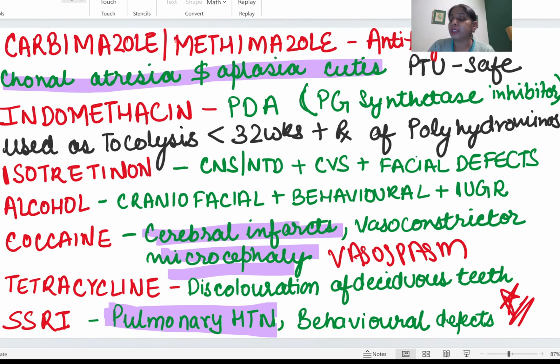If there is alcohol addiction in the mother and she does not leave alcohol during the pregnancy, along with the IUGR, it causes behavioral problems and craniofacial problems. Cocaine intake causes vasospasm in the fetus and in the mother both. Due to that vasospasm, there are cerebral infarcts and microcephaly. Tetracycline is not that teratogenic. It just causes discoloration of deciduous teeth. An SSRI question has been asked in the INI-SS exam. It causes pulmonary hypertension and behavioral defects. So from all these 10 drugs, one drug is sure to come in the exam.